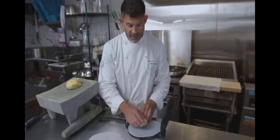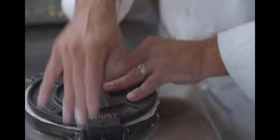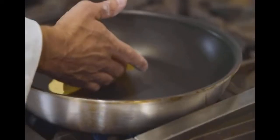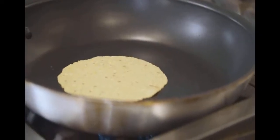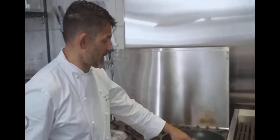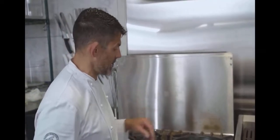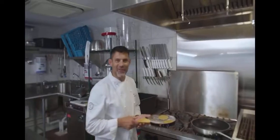We're going to take our masa, put it on our press. This goes into a hot pan, nice and gently. And a real tortilla cooks 3 times. Briefly on the first side, fully cooks on the second side, and then back to the first side again for the final cook. And there you have it.